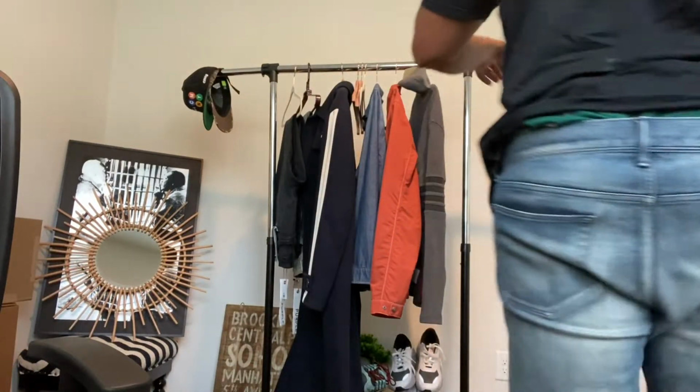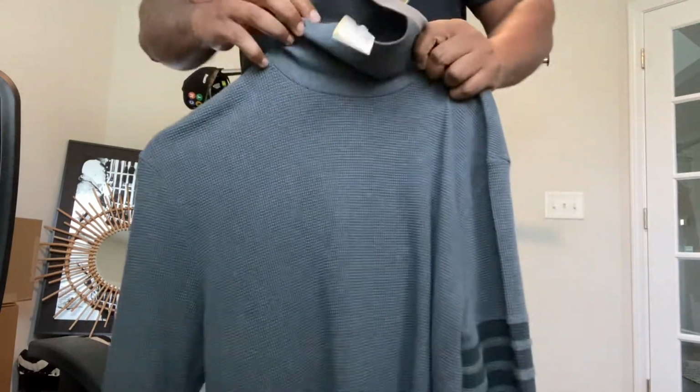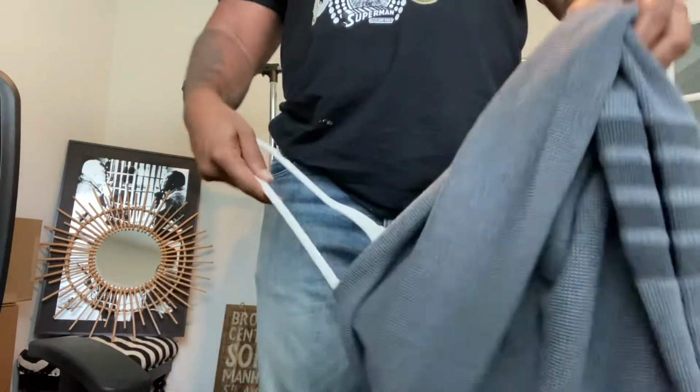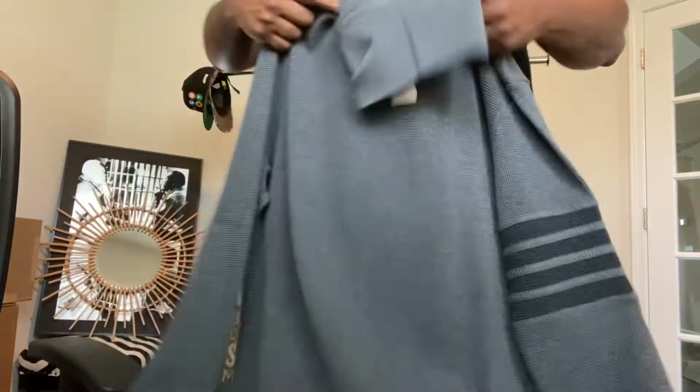The roll neck is basically a turtleneck. It's just a high neck that rolls down into a turtleneck style. This piece was labeled as a jumper, but it's not technically a jumper. It's kind of like a thermal, but it's heavy material. It feels like it's more than just a thermal, but it has that thermal look to it. And it's just a very nice piece, kind of minimalist, a great piece to have in your closet.